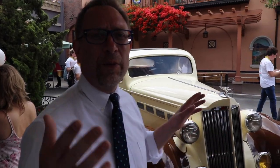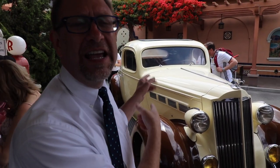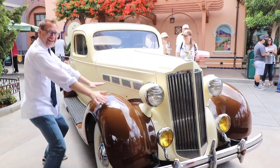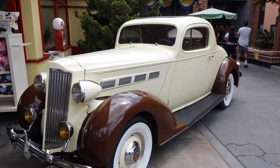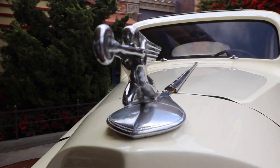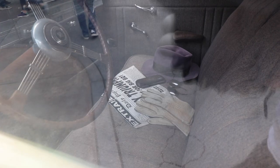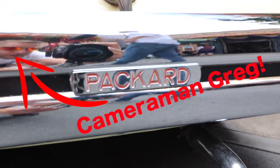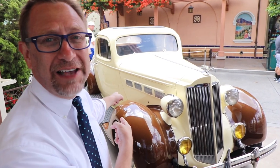Welcome back, Oswald. We love him. So right there by the Oswald Tire Shop, you can see a 1937 Packard car. These cars are prestigious, and everybody wanted them in the 1930s. Now you might be asking yourself, Chris, why a 1937 Packard? Well, that was the year that Snow White was released. That's right, Walt's first full-length feature film, Snow White, released in 1937. In order to celebrate that, we've got a 1937 Packard.